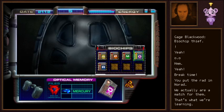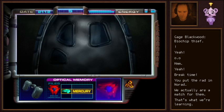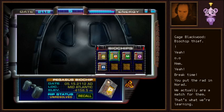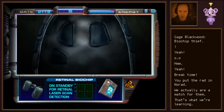I think we already had a mapping biochip. Now, what about this? Optical memory. I guess that's what we read when we saw that scene with Elliot Sinclair, right? Mercury. All right. Is Mercury the robot that we did away with there? Let's keep the retinal biochip handy.